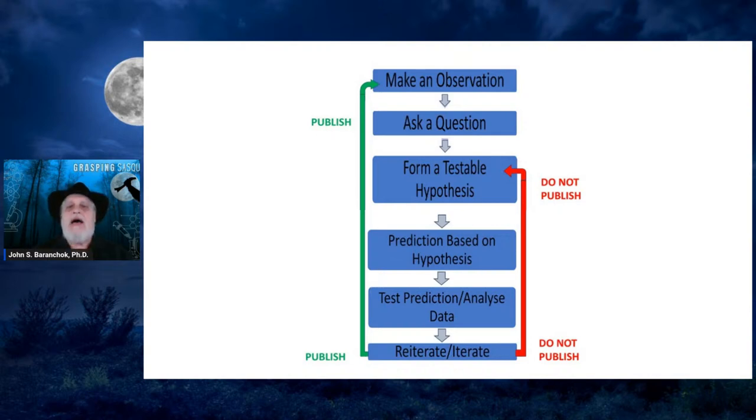So you're going to go back up to the hypothesis set, not published. Do not publish your results. You're going to go back up to test that hypothesis again.